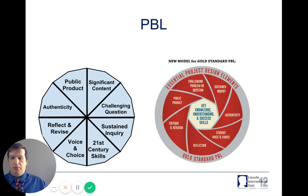That there is some form of critique process is in the right hand. On the left you see reflect and revision. We kind of combined critique and revision and reflection on the right hand side, and this is a chance for them to really think about what they're doing.